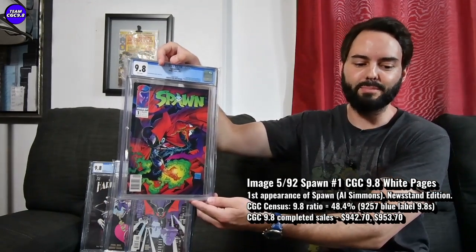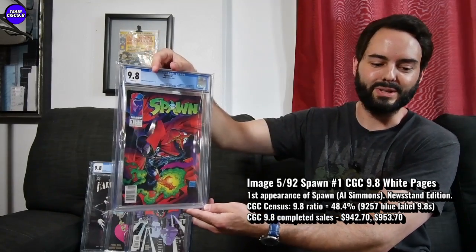And I've always liked a Spawn number 1 in the newsstand edition. You know, that Spawn movie is going to be coming at some point, you'd think. Although for the 5 or 6 years I've collected 9.8 comics, there's been that Spawn movie rumor off and on. But just one of those big heroes from the 1990s. If the movie comes out, there's probably that pop potential on a Spawn 1 newsstand as well.